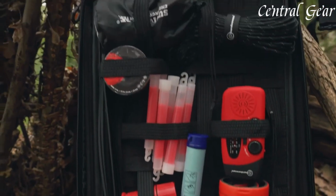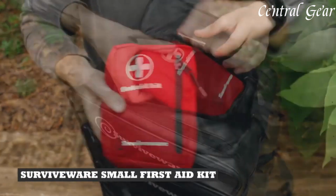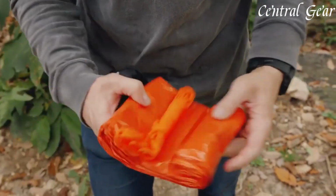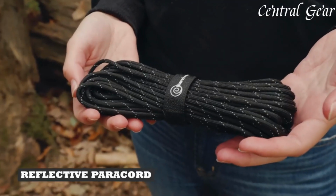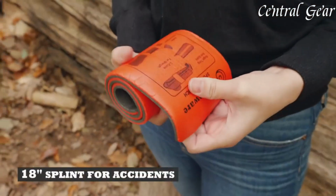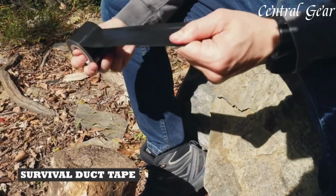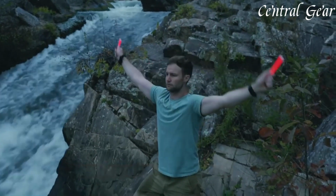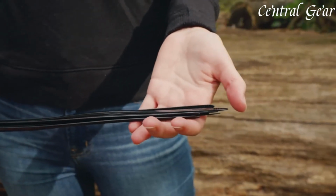Constructed from durable, water-resistant 600D polyester, the backpack features a rugged design that can withstand harsh conditions while keeping its contents safe and dry. Inside, the Responder is meticulously organized with color-coded, modular pouches that allow for quick access to a variety of survival gear, including first aid supplies, water purification tablets, emergency food rations, and essential tools for shelter and navigation. The pack includes a comprehensive first aid kit with advanced medical supplies to address a range of injuries and medical situations, ensuring users are prepared for potential health emergencies.